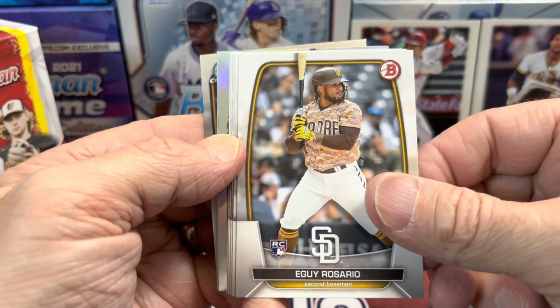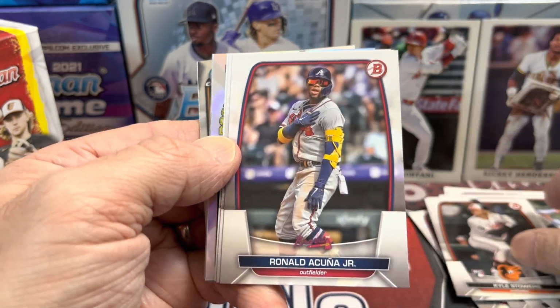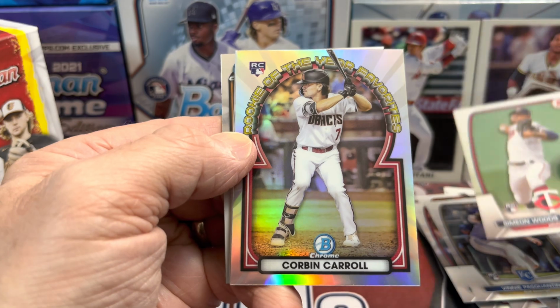Would you be buying these at $40 a box? Would you hold off? Would you buy them off the Topps website for $29.99 with free shipping? There's a Vinny. I think that's the route I would go, at least for now, until they sell out.